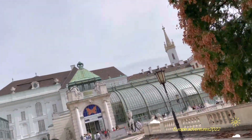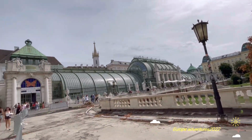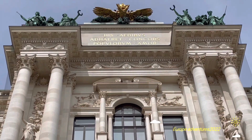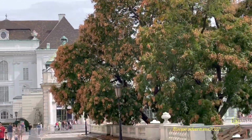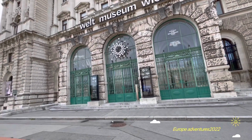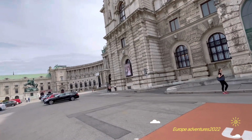Well, we are in Vienna, and the city is big. This is just part of the city. So this one, look, over there. And that one. That's the name of the building. It's under renovation. This is the other side of the building. Ah, it's Welt Museum. W is Welt. Welt Museum Wien. Vienna. Oh, it's very big. My God. Look at this museum. It's very, very big.